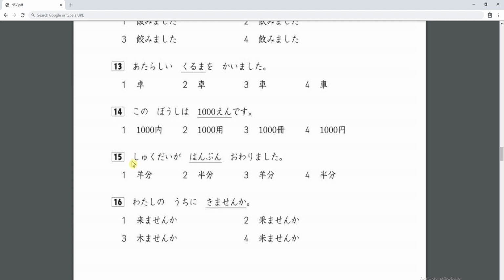Question 15. 宿題が半分終わりました。So I've finished half of the homework. 宿題 is homework. 半分, half. 終わります。終わりました。Past tense. To finish. Now, this section is really testing your ability to focus on radicals and stroke order. So this character here actually means sheep. This character, I'm not sure, I'm not a native Japanese speaker, so I haven't come across this before, but I don't recognize this, and it's definitely not the correct answer here.